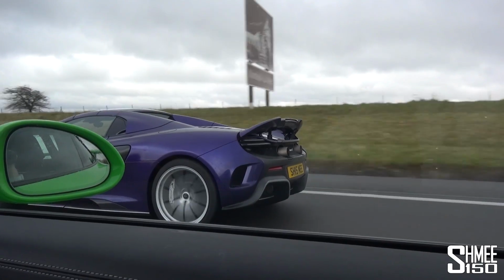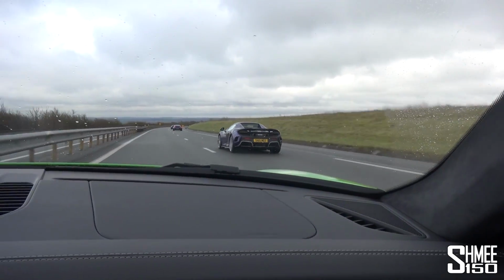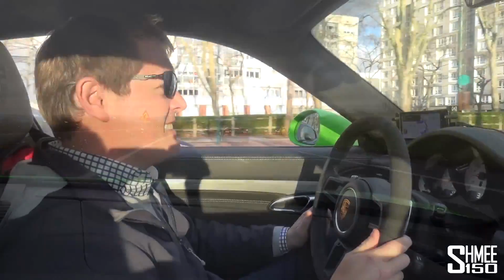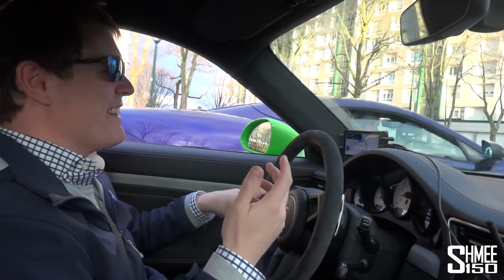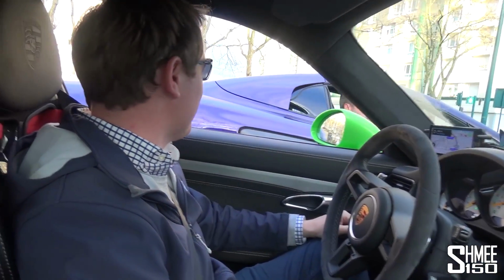Waggling the tail. I've never seen that from the outside. Epic, absolutely epic. Now somehow the weather is on side, the sun has come out slightly, it's dipping through the clouds as we arrive here in Paris. How's it going, Joe?